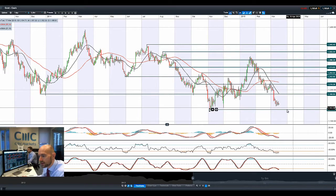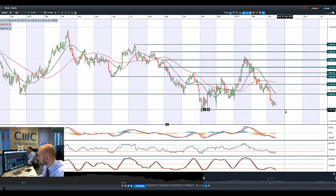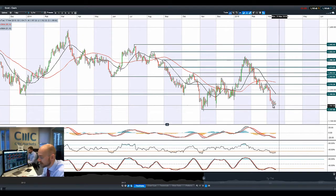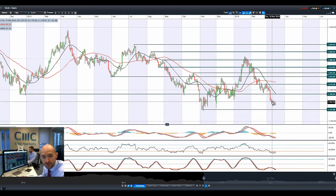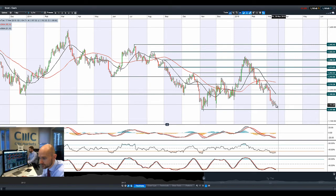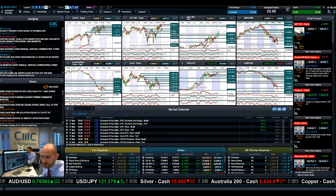Gold probably quite volatile, even though the dollar has rallied against the sterling and the euro. We're not seeing that interest rate aspect filter onto gold, which actually had a negative day yesterday and is still slowly moving lower towards 11.37, which is the next potential support level as well.